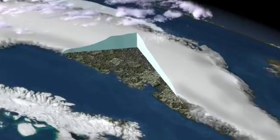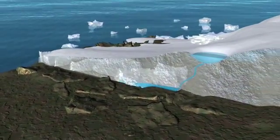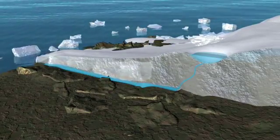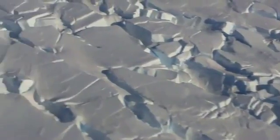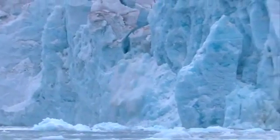What we've seen in these glaciers over the past 2 decades is that many of them are thinning as well as increasing in speed, and that means they're taking more ice and putting it into the ocean. So we really want to understand the dynamics of what's going on with these glaciers so we can make better predictions of sea level rise in the future.